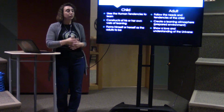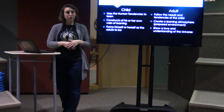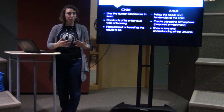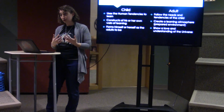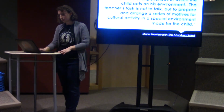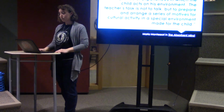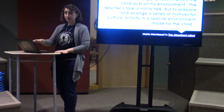They are grasping at everything they can. They're these little sponges. So we need to show them how we love the universe and show them this wonder and curiosity about the world around us. And so one of the things that Maria Montessori talked about in The Absorbent Mind is it is not acquired by listening to words. She's talking about learning.